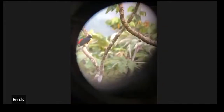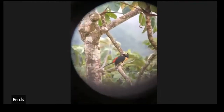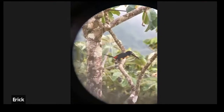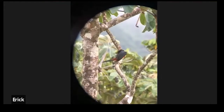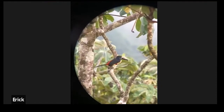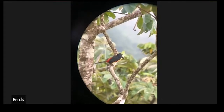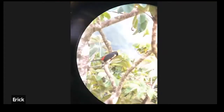We have the beautiful collared aracari. Look. Nice. Fantastic. This time we have another beauty right here, right on the Cecropia tree. This is great to have it in this open tree because there's not much vegetation on it, so you can see really clearly all the details, all the colors. Look at the big yellow eye, red rump. Look at the mark on the breast, lower part. Collared aracari, one of the species.